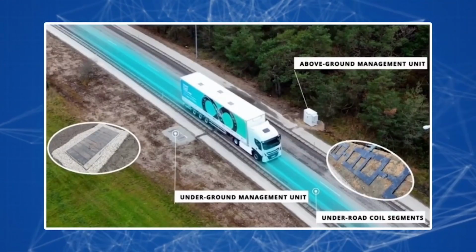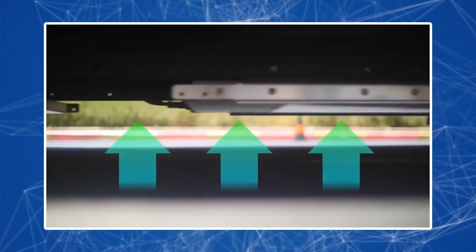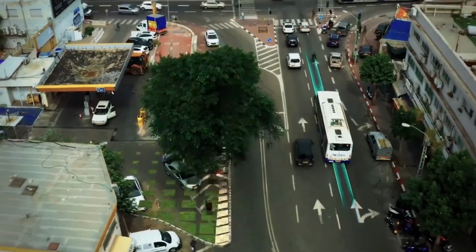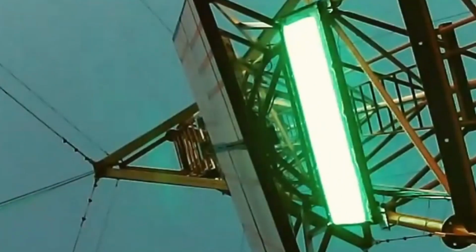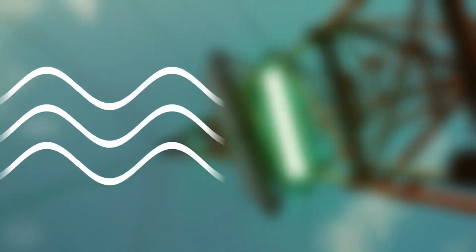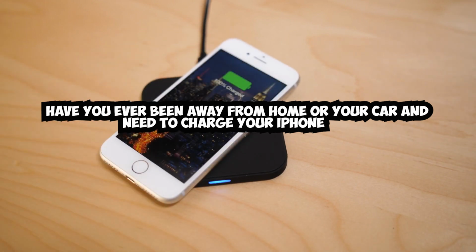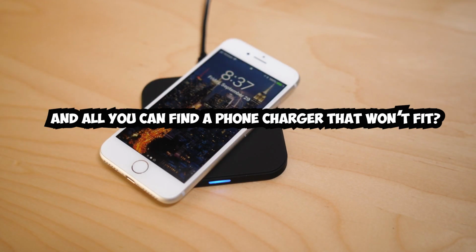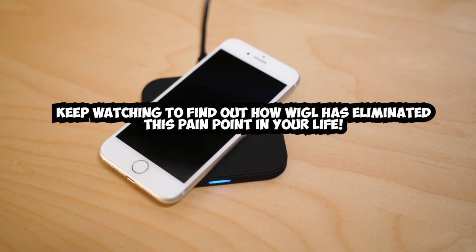WiGL operates in the wireless charging solutions market, which was valued at $6.51 billion in 2018 and is projected to grow to $40.24 billion by 2027. Have you ever been away from home or your car and needed to charge your iPhone and all you could find was a phone charger that wouldn't fit? Keep watching to find out how WiGL has eliminated this pain point in your life.